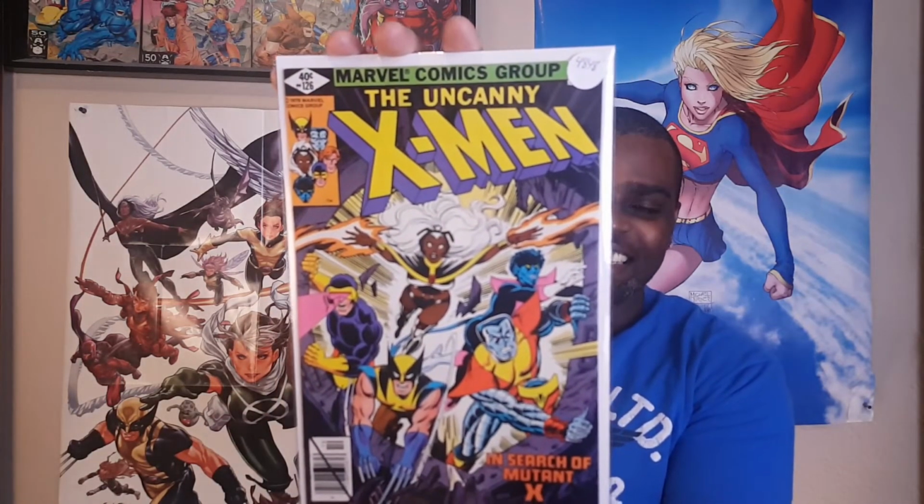Yes. Oh, that is clean. Goddamn. Storm, Wolverine, Cyclops, Nightcrawler, and Colossus. Oh, look at that. This copy is clean as hell. Ooh-wee. Ah, yes. I love the new bags and boards.